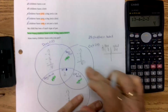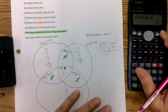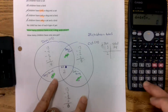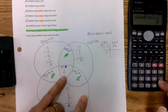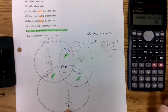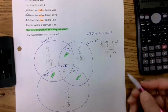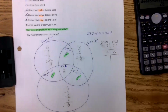All right, now we're going to add up again. Oh, we picked 2. It's important to keep track. So 4 plus 4 plus 5 plus 3 plus, whoops, there's my 2, plus 2 plus 6. Oh, that gives me a total of 26. Okay, so that's annoying. But it does tell us something.